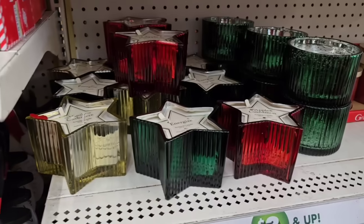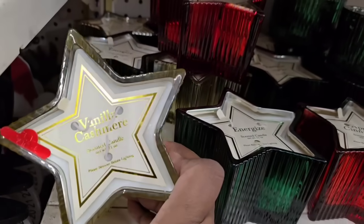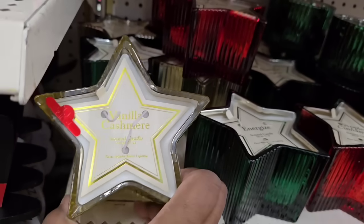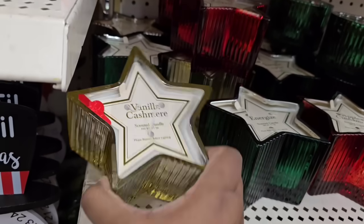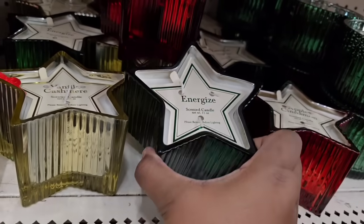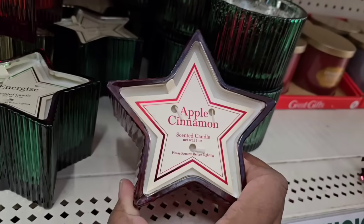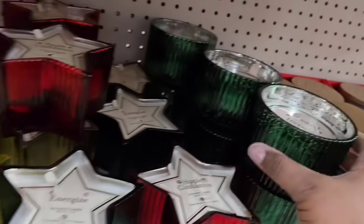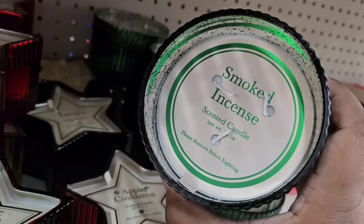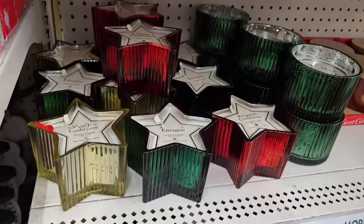Now they had some different ones as well. If you like that mercury glass type of finish, they have these glass shaped ones. So this one is vanilla cashmere, and it's in a kind of gold mercury glass looking shaped container that looks like a star. They have this one with energizing green, and then they have apple, cinnamon, and red. Now they also have a round one. This one is smoked incense. So you have 4 of them to choose from.